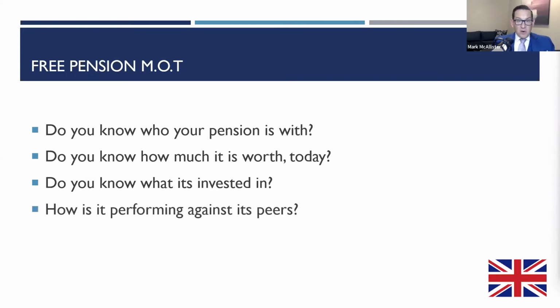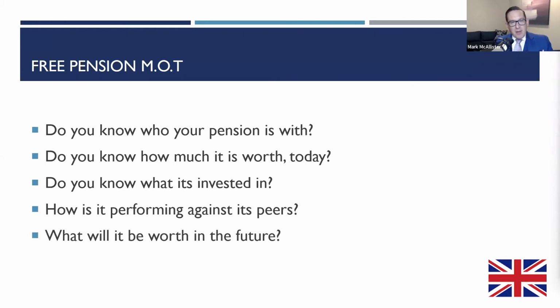The most important question, though, is how is it performing against its peers? Okay, so if this was a horse race, is it at the front of the horse race? Is it in the middle, or is it lagging at the back? So, is it potentially underperforming in the long term? So, linked with all of that, what will it be worth in the future, and how much can you therefore plan to utilize at some point in the future to retire in South Africa?